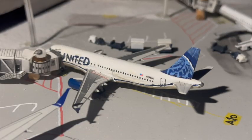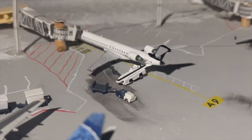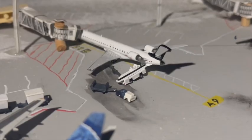Right next to the United Poppy is the United Airbus A320, also in the new livery. This plane is currently getting bags loaded on from a flight from Calgary, Alberta. It will make a later departure out to Chicago O'Hare. Next up, we have a brand new member to the whole United fleet, the Mesa CRJ 900LR. This plane is currently getting bags and everything loaded on for its flight out to Charlotte, North Carolina.